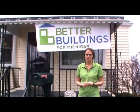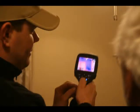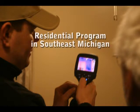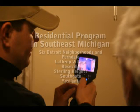Michigan is a program that's in the state of Michigan, but it's actually being implemented nationwide. And Michigan was one of the only states to get the program as a state. And in Southeast Michigan, there are 12 communities that we're going to go into in the next 3 years. And Southgate is one. There's 6 suburbs and 6 neighborhoods in the city of Detroit.